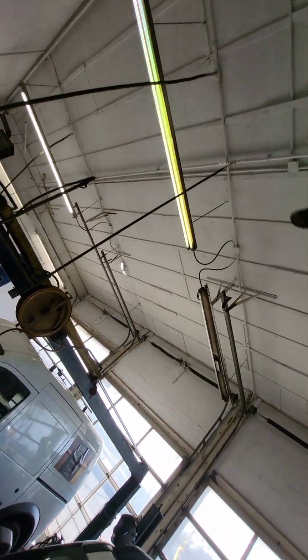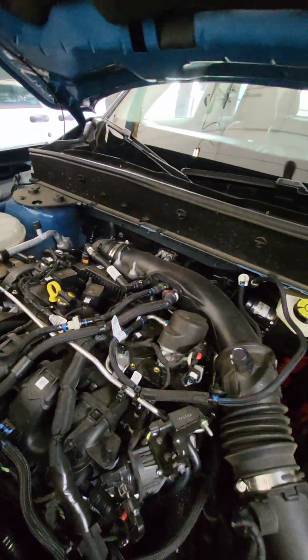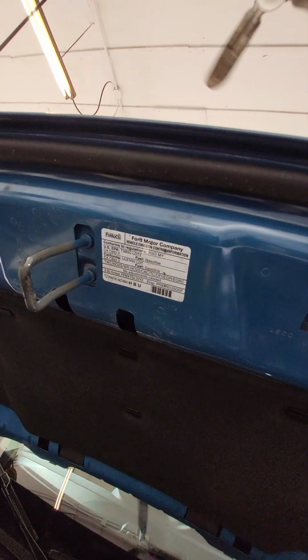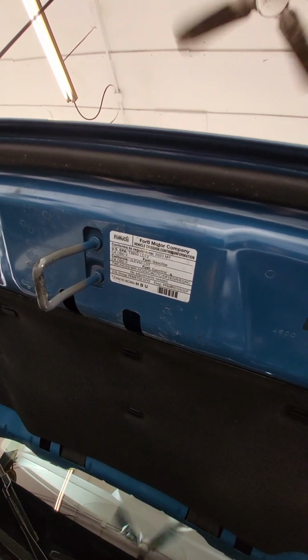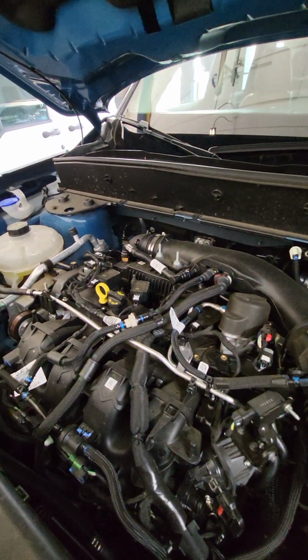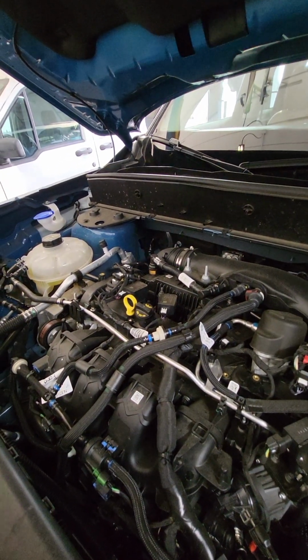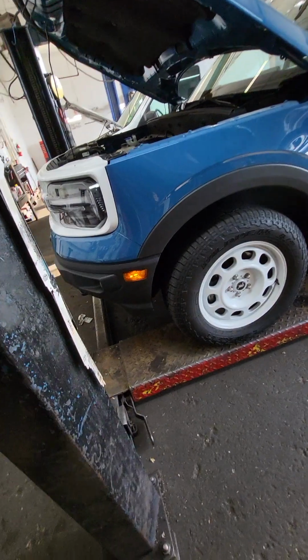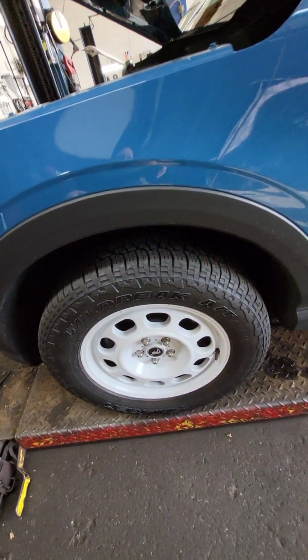So this engine makes tons of power. It's a 2.0, 2023. Tons of power out of this engine. This is a nice car, Rachel. So if you don't need off-road tires, don't waste your money just so your neighbors think you look cool, and your friends.